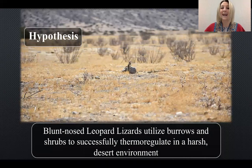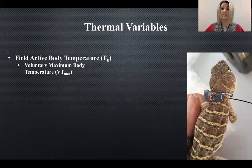So for this project, I hypothesized that given that these lizards are already living in this really hot and harsh desert environment, they're utilizing all 3 of those microhabitats in order to successfully thermoregulate. But not only that, specifically, they are utilizing the shrubs and the burrow systems to successfully thermoregulate. Now, in order to test this hypothesis, there are a number of variables I need to collect. The first one being field active body temperature.